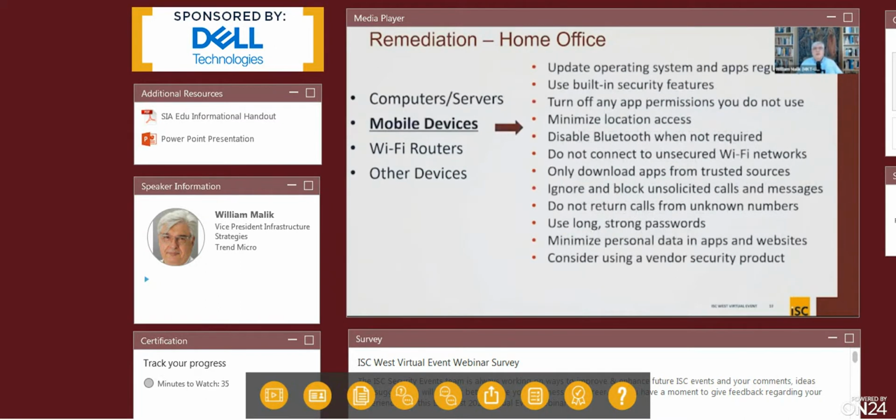For mobile devices, make sure that you keep those systems current. It's easy to run updates. Turn off Bluetooth if you're not using it. Be careful about where you download apps from and be picky about what apps you choose. If you get a call from an unknown number, don't call them back. That's very likely a callback scam. You'll be induced to get into a long conversation while you're being billed extremely expensive rates for those minutes.